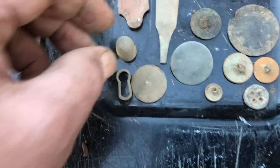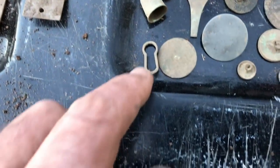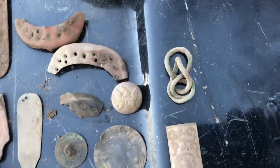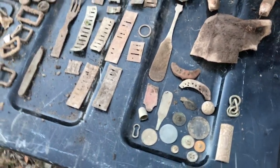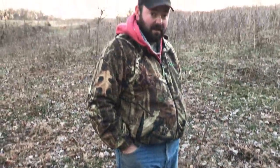One of the best thimbles I've ever found. It's perfect, not bent. And then a little keyhole piece. I don't know what this is right here. And then this would have been the curb chain under a bit, horse bit. But that's mine. You had a good day.